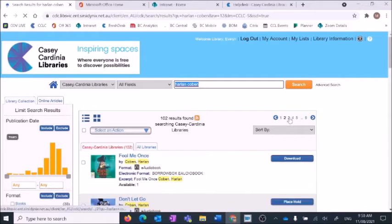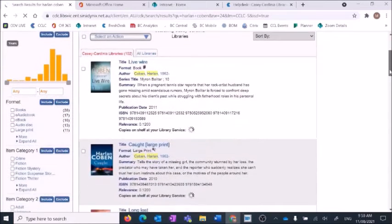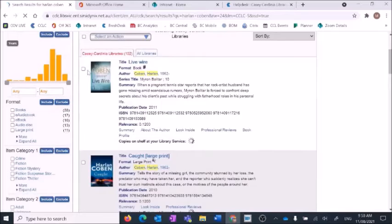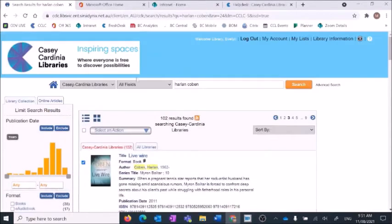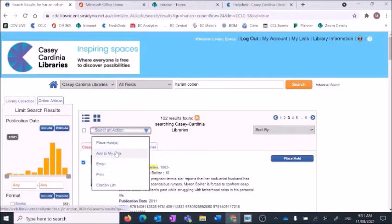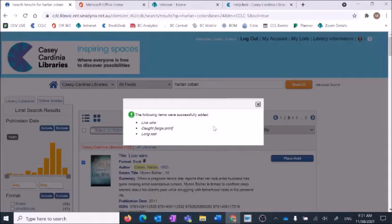If there were other Harlan Coben books that I wanted and I didn't have the time to read them all now, if they came in, I could do something similar in that I can select the items, and then I can use this menu at the top to add to my lists. So the list is a functionality tied into your login, so it's only accessible when you are logged into the catalogue.